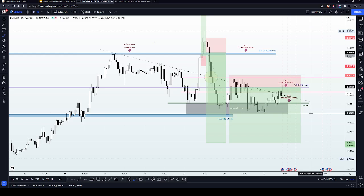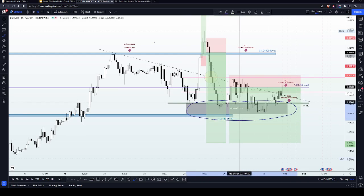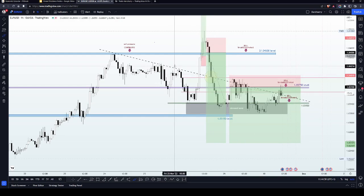But we cannot ignore this buying pressure that we have been witnessing here since the beginning of the week. So despite the fact that we have been seeing selling pressure, which is characterized by this bearish trend line, we can see our buyers are trying as much as possible to negate all the selling pressure around the 1.03420, 1.03400 area since the beginning of the week.